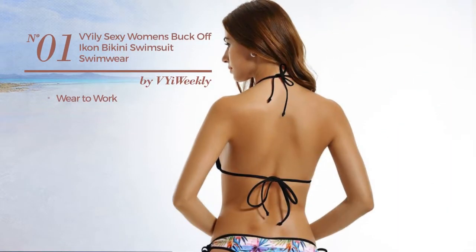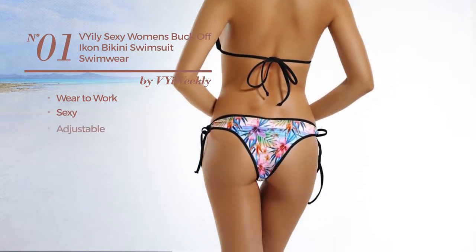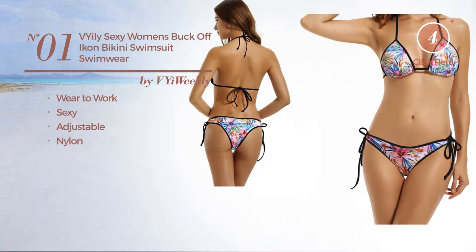Number 1, a wear to work swimsuit. Featuring a sexy design, produced with adjustable nylon. Available only in black color.